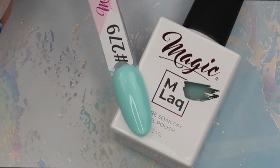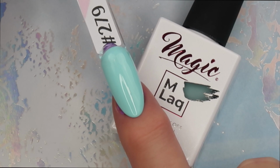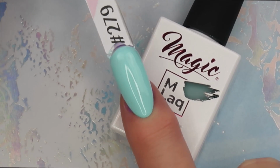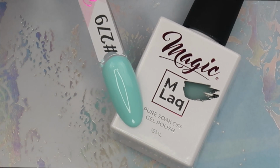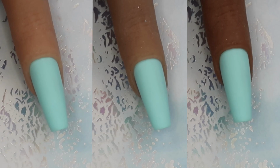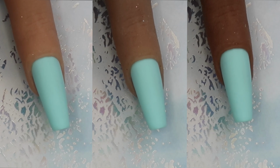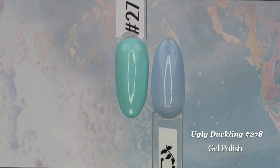I love this for springtime. I think this is going to be a color that will go on any skin tone and something that you can wear in the spring and the summer. And I like these colors that are not, are they blue or are they green? Are they turquoise? Are they aqua? I like those kind of colors because they tend to pick up whatever you wear next to it or whatever you put next to it.